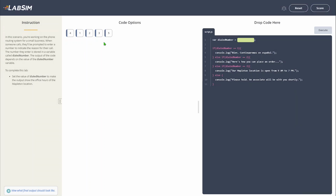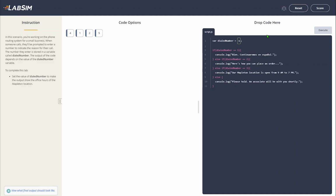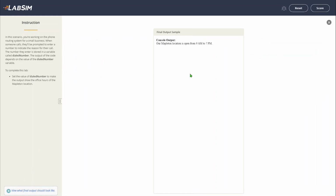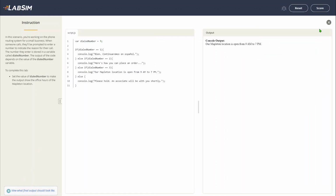By looking at the script on the right side of the screen, students can determine what each piece of code accomplishes and test the variables on the left to get the desired output. In this case, we can see that the number 3 delivers the hours of the business location as requested by the lab scenario. At any point, we can click on the bottom left to see what the final output should look like. Feeling confident that we have the correct answer, we grade the lab.